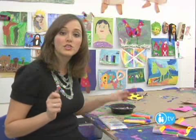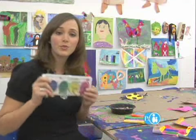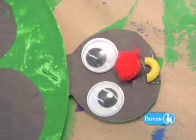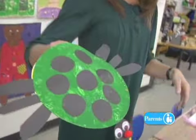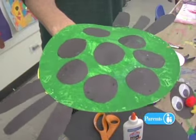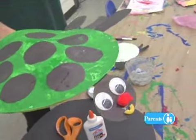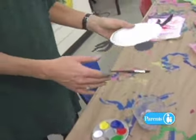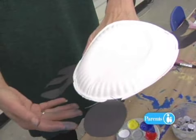There are also things you can do at home to spark your child's creativity, like having them draw with crayons or markers, or having them paint with watercolors. Or even a special project like this. A ladybug puppet, and it is made out of 2 paper plates, which we usually don't connect until the end, but I happen to have one that is put together here, a smaller one.